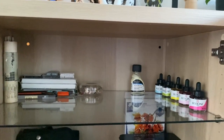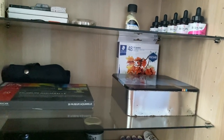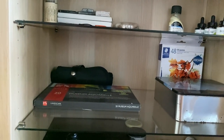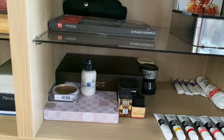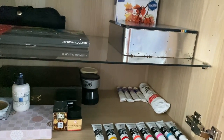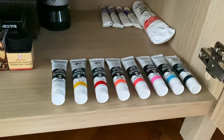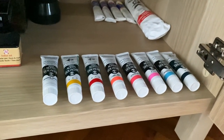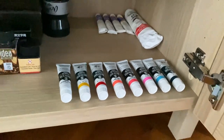I also have my masking fluid and my Ecoline. Underneath, my oil pastels and the color pencils. And here are the watercolor color pencils. Here are, in the back, my acrylics, some inks in the front. Over there, we have some oil, and here I have some acrylic wash that I would really love to try. I've never tried it before, so let me know if you would like to see me try this out.